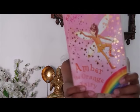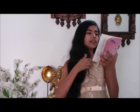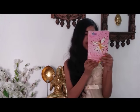First of all, I'm going to give you an introduction about Amber the Orange Fairy. She is one among the rainbow fairies, and here you can see she's wearing a really nice dress. And I will tell you something about its story also. Rachel and Christy are trying to find her and know that she is trapped, tied in a very unusual place. That unusual place you will know when you read the book. And the secret of how they rescue her from there is using a fluffy feather. How that happens, you will know when you read the book. This is a really nice book and you should really read it.